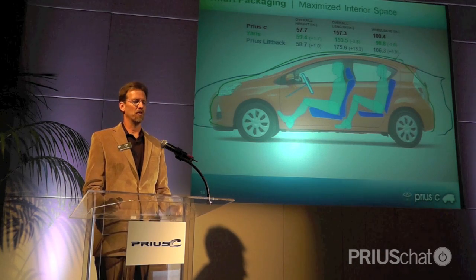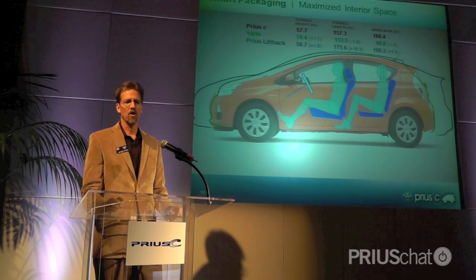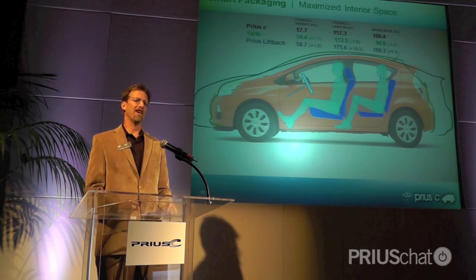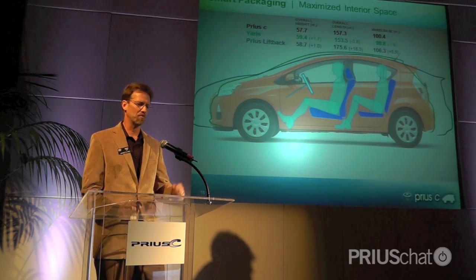So it gives you an indication there that Prius C is a full 18 inches plus shorter than the Prius liftback, and is also nearly 6 inches shorter in the wheelbase. But here's another comparison that I've been getting a lot of from folks lately, and that is, well, how does it compare to Yaris? This is a class vehicle that we build that's been around for a bit.